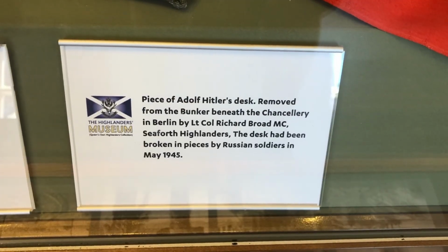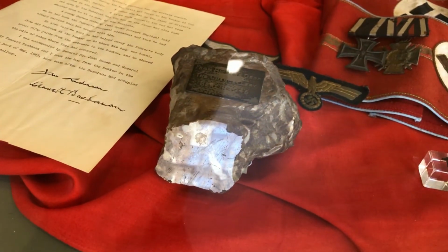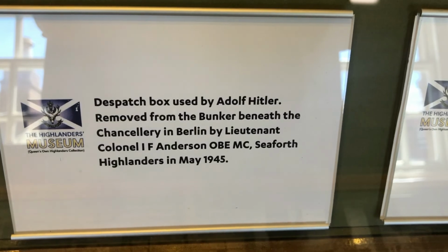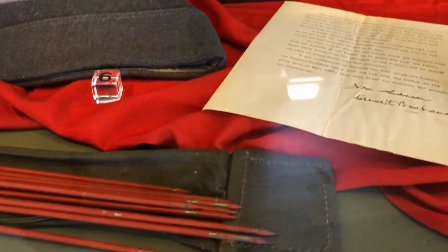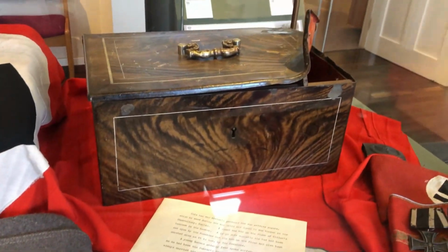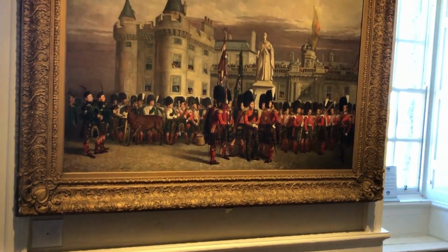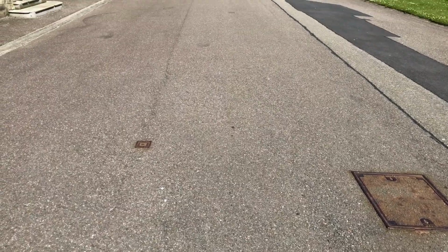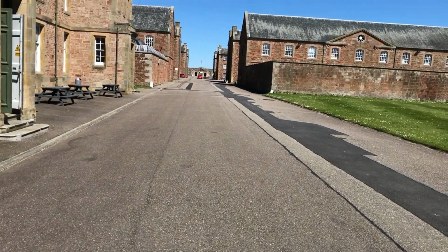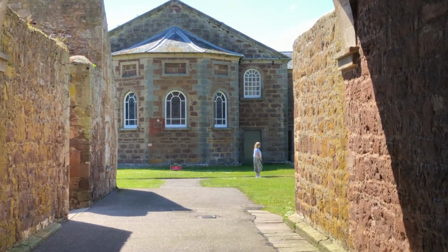Including a piece of Adolf Hitler's desk and his dispatch box taken from his bunker in Berlin. Oh yes, and I nearly forgot to mention, there's a nice cafe there too.